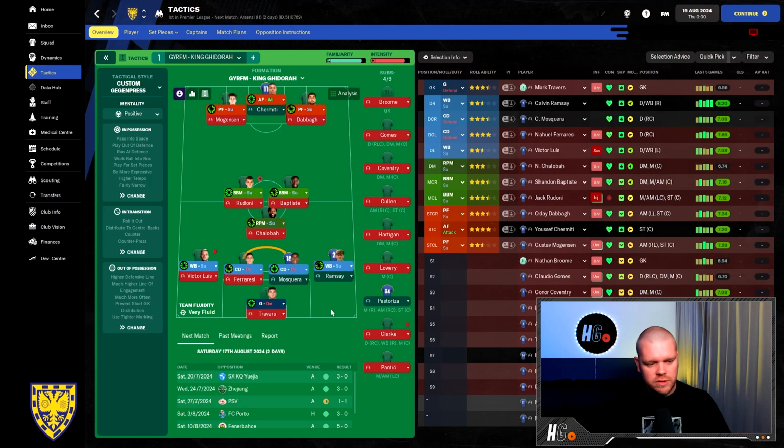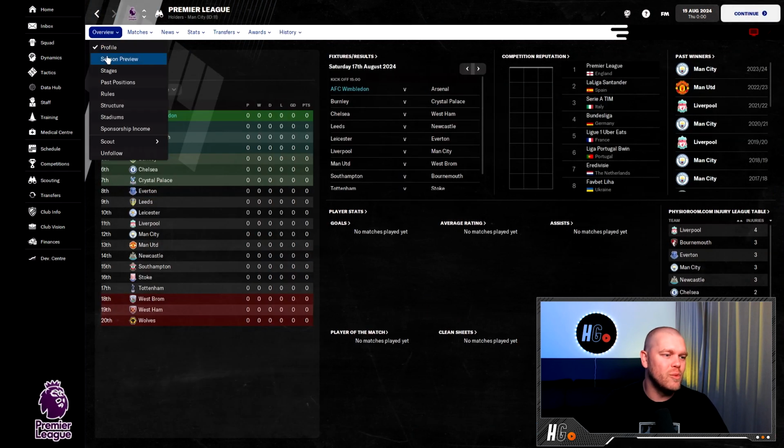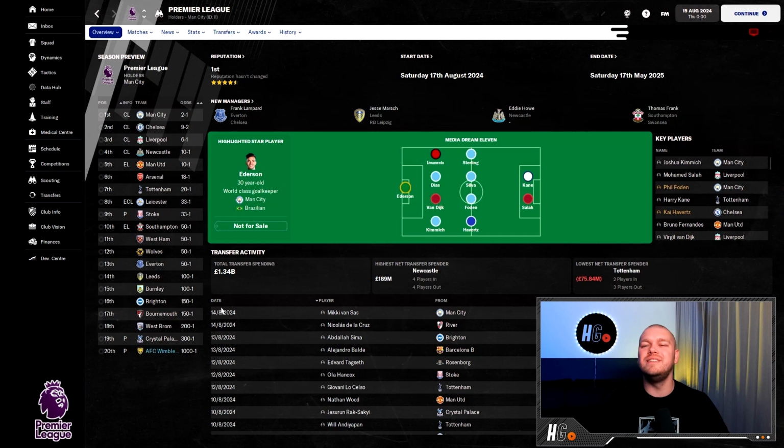So we've got Travers in goal, Ramsey, Muscuera, Faresi, Victor Luis, Schalber, Baptiste, Redondi, who's obviously here and has been for the whole time, Morganson, Abb, and Dabba. They are the starting 11 to hopefully keep us in the Premier League. 3 competitions as per: Carabao, FA Cup, and then obviously the Prem. What are these pre-season odds? 1,000 to 1. Palace, who also got promoted, are 300 to 1, and Stoke, who got promoted as champions, are 33 to 1. So great escape if it happens, is all I'm going to say.